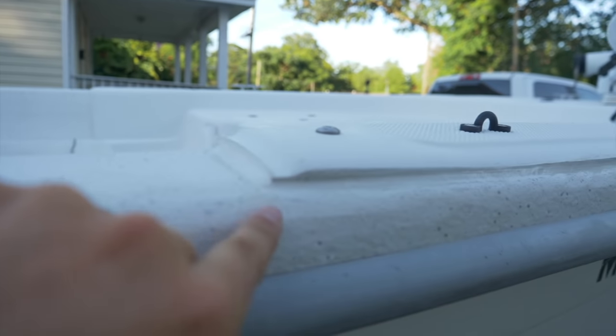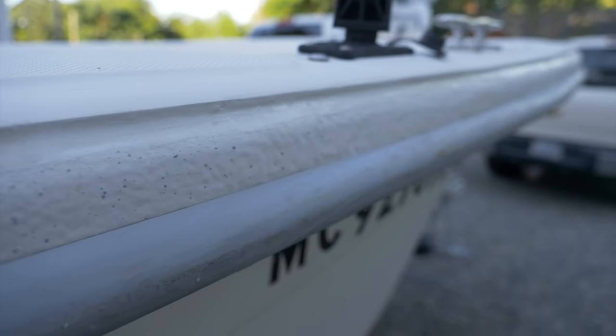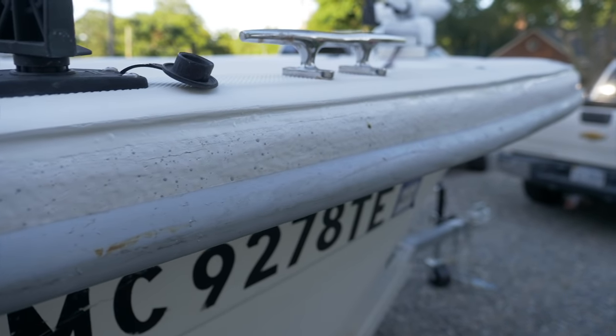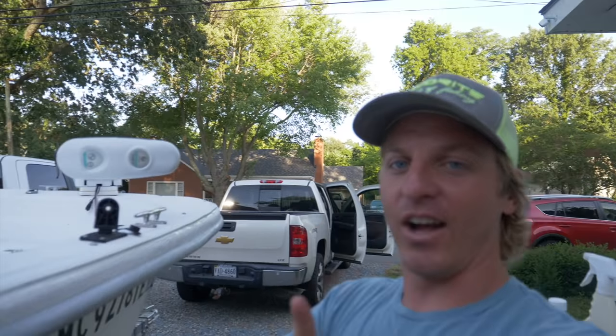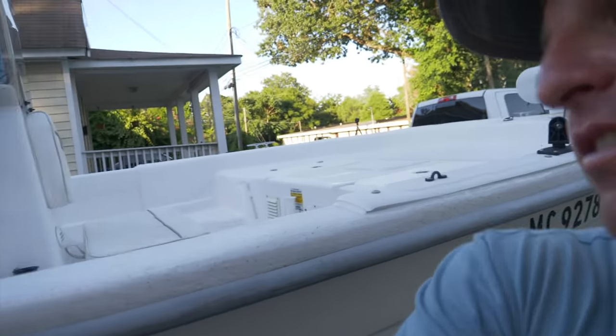Right on. And Robert also coated the whole outside of the boat. Let me zoom in right there. So that all looks brand new right there. So that's the outside of the boat. We ain't even gone into the inside of the boat. All right, let's hop into the inside of the boat.